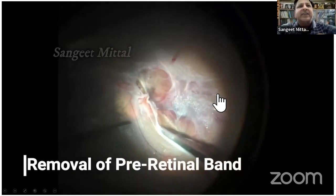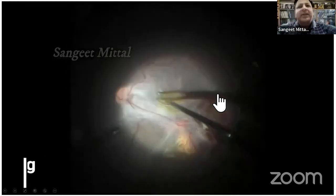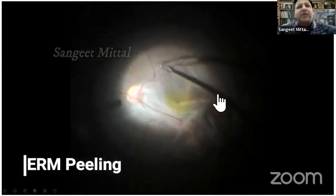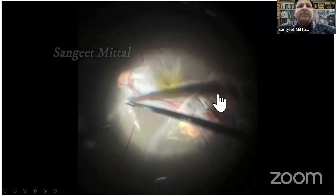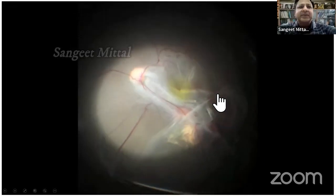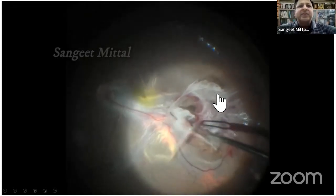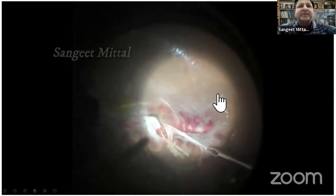So there was an entry wound as well as an exit wound also. So the needle has traveled from anteriorly and hit the posterior part of the eye as well. So we removed this. This was only 1 week later, and see how much PVR she had developed. There was a thick membrane overlying the retina in this eye.